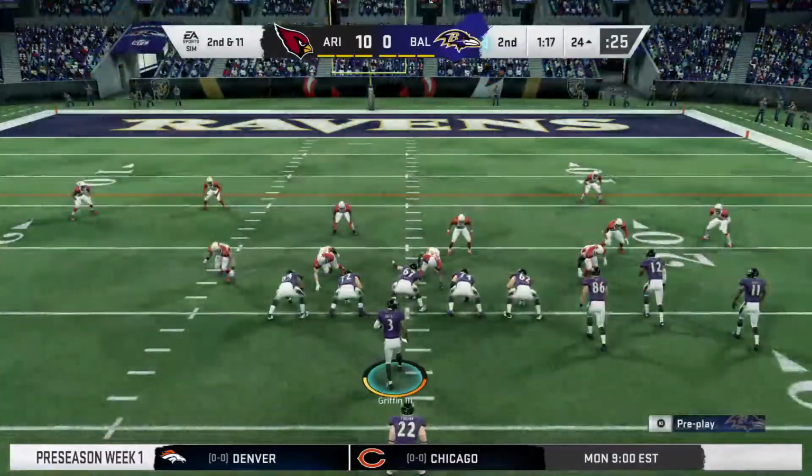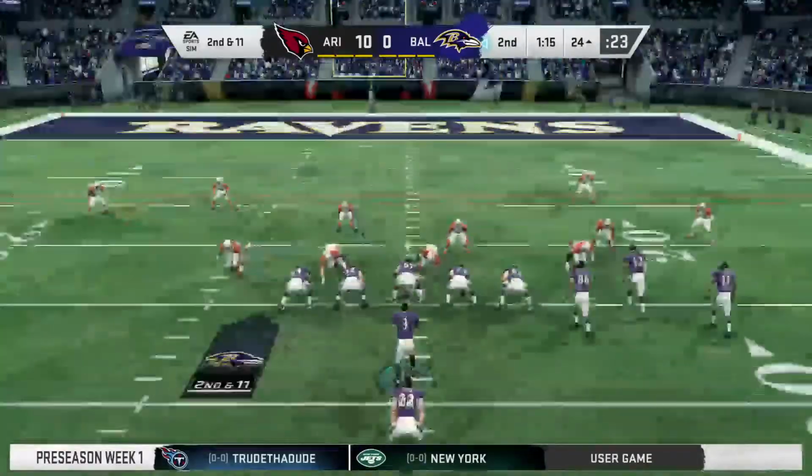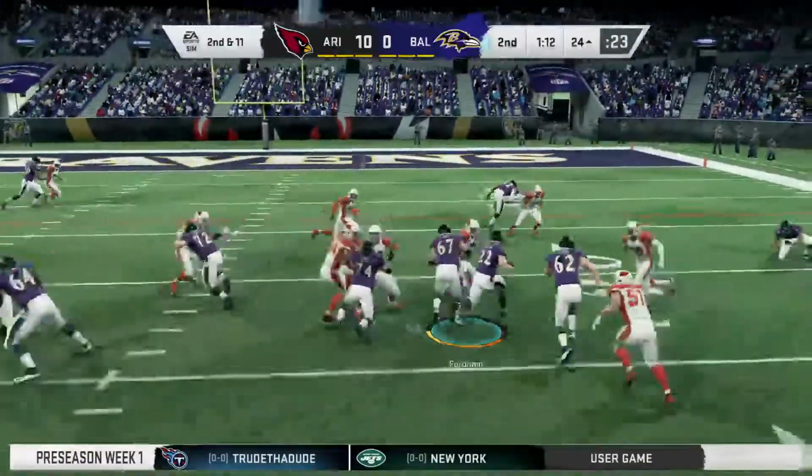You know what the key to a good screen pass is, don't you? But you're going to tell me, good blocking? Well, good blocking eventually. But first is good acting.